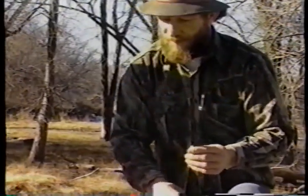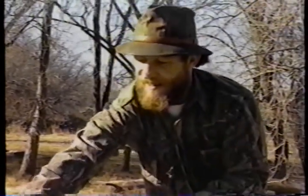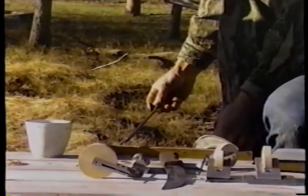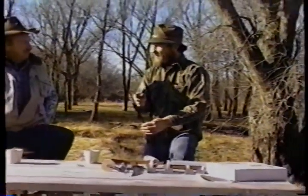That's exactly right. Now, I'm going to put a new rubber band in here, because when I got rough with that, it did start to come off. Let's see what that baby does. Just the weight of the arrow. As soon as it moves, it just falls right through there. That's going to cut everything it touches inside that deer. You got it. You stick him with that.